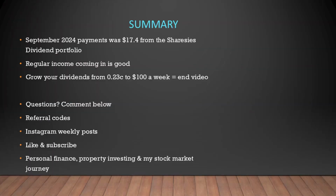So in summary, September dividends were $17.40 for the month. That might be my highest month ever. Year-to-date total is $91.61 USD, and that's after tax.